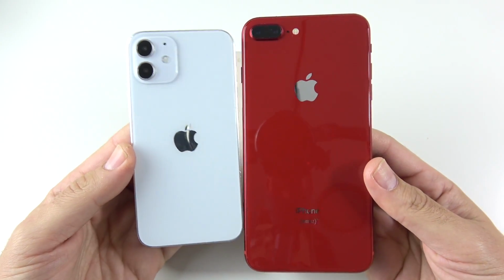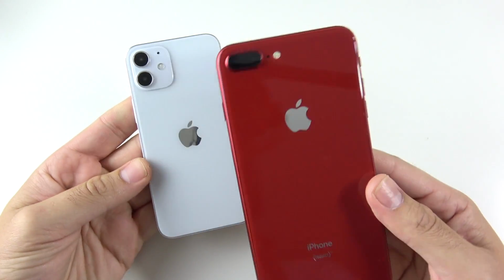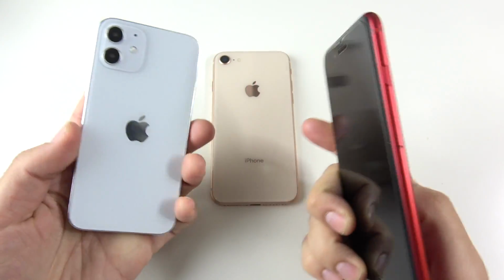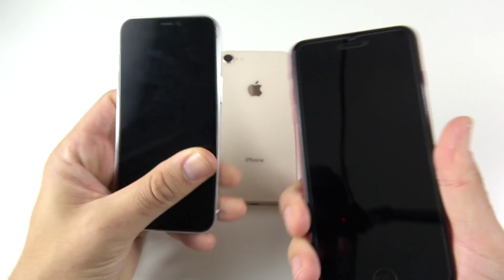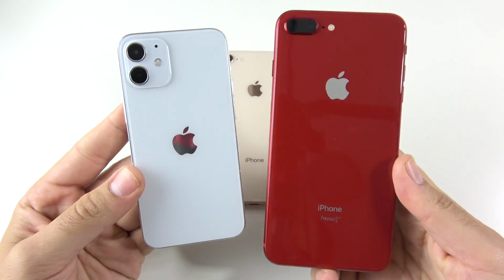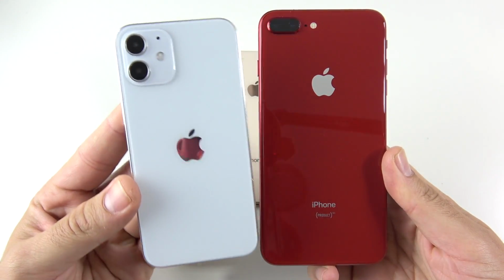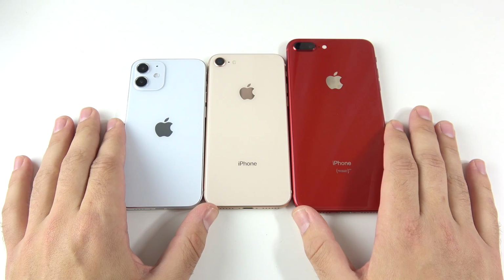So you're definitely going to get that more modern iPhone 11-like design right here with the squared camera bump, whereas this dual camera looks a little bit older now. So you'll change up there. Also more squared off edges. Pretty big difference overall. This will be a major change if you decide to go backwards in size, but forward in terms of the latest technology in the 12 mini. So that's it between the iPhone 12 mini and the 8 series.